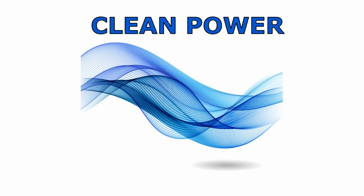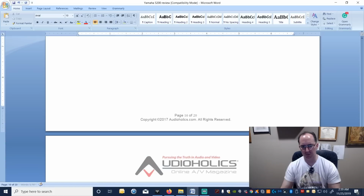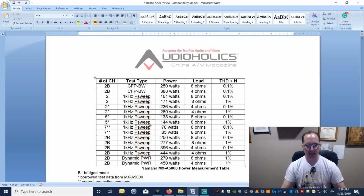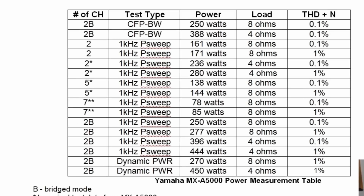So I have the data table here. This will be in the written review that you guys can see when I post it. I just wanted to recap. What I have here for 2B means bridge mode, 2 channels driven in bridge mode. The single asterisk is just data that I took from my 5000 review, the predecessor to this unit. And the double asterisk is the current protection engaged when you drive 7 channels like I was talking about earlier.